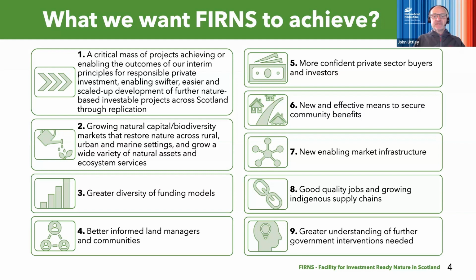So, as I said, it's primarily about building that pipeline of investable projects. At the same time, as part of that, we want to deliver on Scottish Government's interim principles for responsible private investment. A just transition is a very important driver in Scotland, and we need to make sure that the restoration of our nature and climate action delivers for all in a just and fair way.